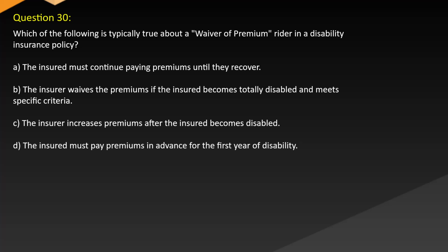Which of the following is typically true about a waiver of premium rider in a disability insurance policy? A. The insured must continue paying premiums until they recover. B. The insurer waives the premiums if the insured becomes totally disabled and meets specific criteria. C. The insurer increases premiums after the insured becomes disabled. D. The insured must pay premiums in advance for the first year of disability.